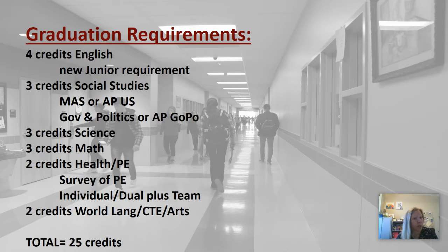Students are also required to take 3 credits of social studies, which includes US history and government and politics, and we have AP options in both areas. Students take 3 credits of science, 3 credits of math, 2 credits of health PE, and this is where it gets a little different for different students. We have some students who might have already taken either their individual or team sport class, and those 2 requirements meet standards. However, we also have some students who maybe took survey of PE already, and that is a 1 semester class, which meets all of their PE standards.